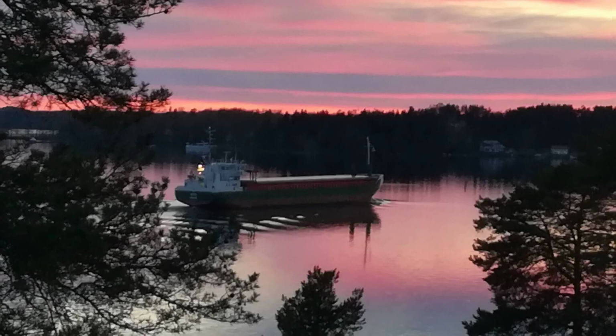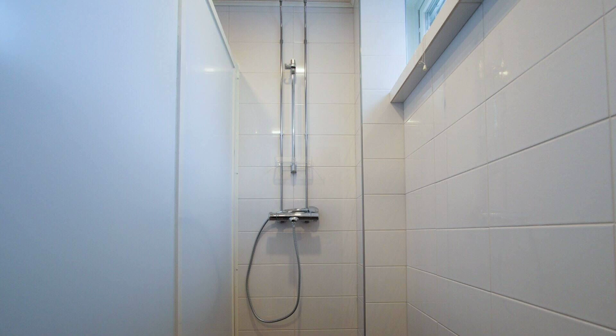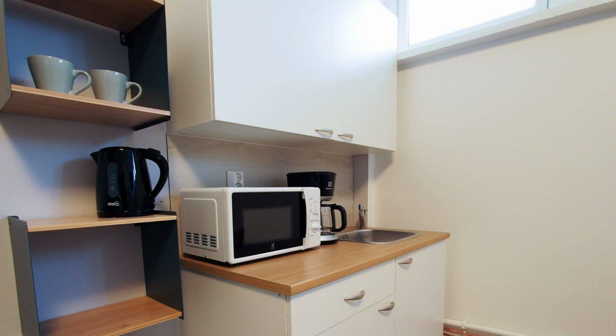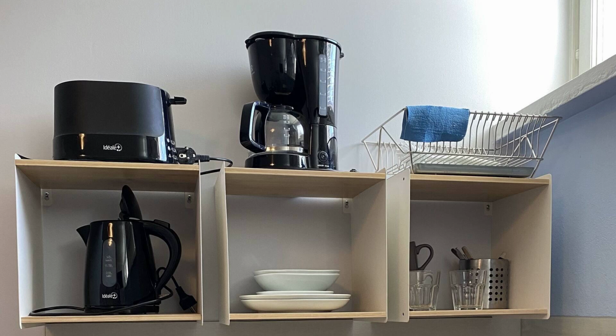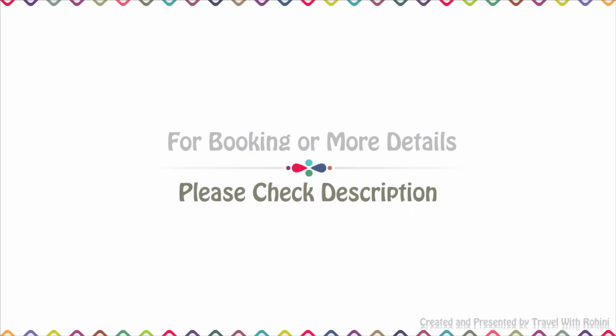10 categories of rooms are available online. You can book them online and enjoy your stay. Several deals and offers are available online for this hotel, along with various meal plans and payment policies.